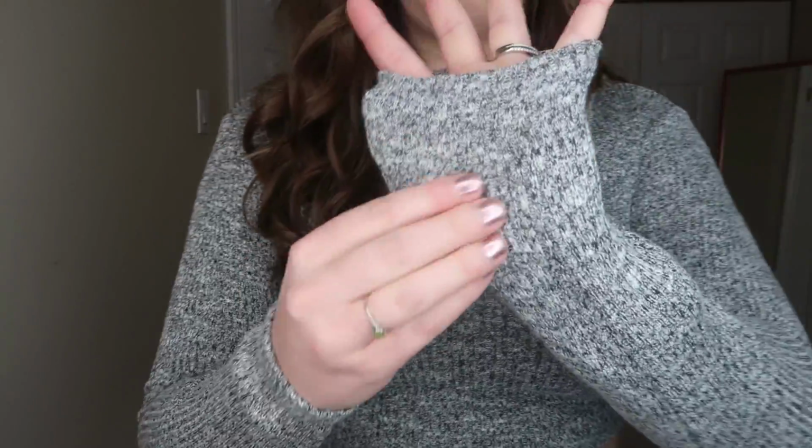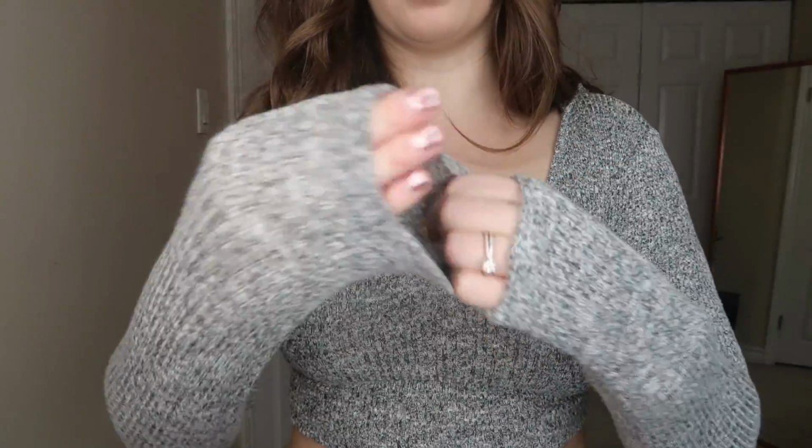Like right here is so stretchy, but the butt is just not for some reason. And the material's just very weird. It's almost like pajamas, like flannel pajamas kind of, but in all of the worst ways. It's not comfy or cozy at all. It's just kind of a little scratchy. I don't know where you would wear this.